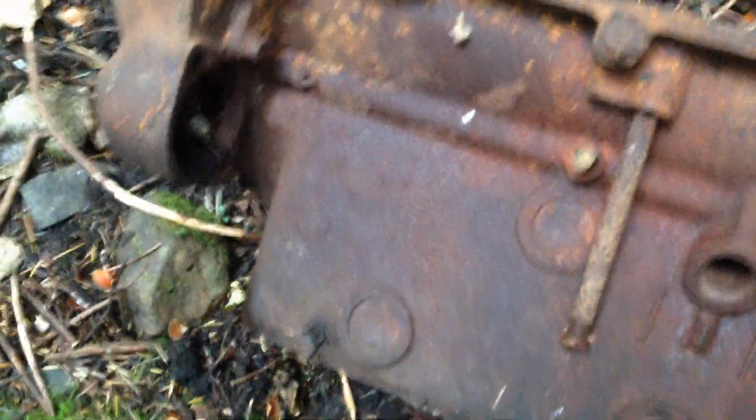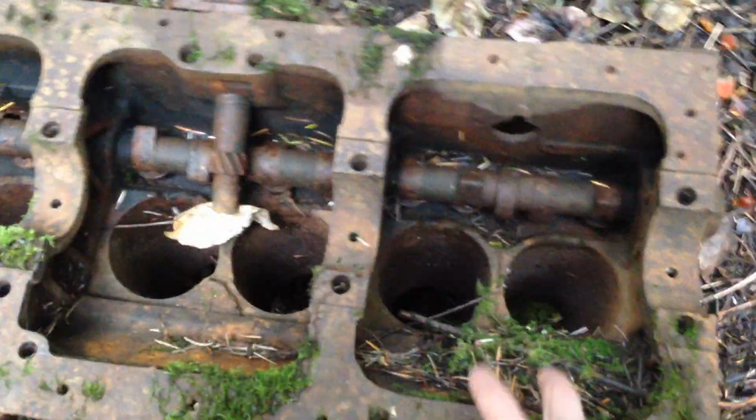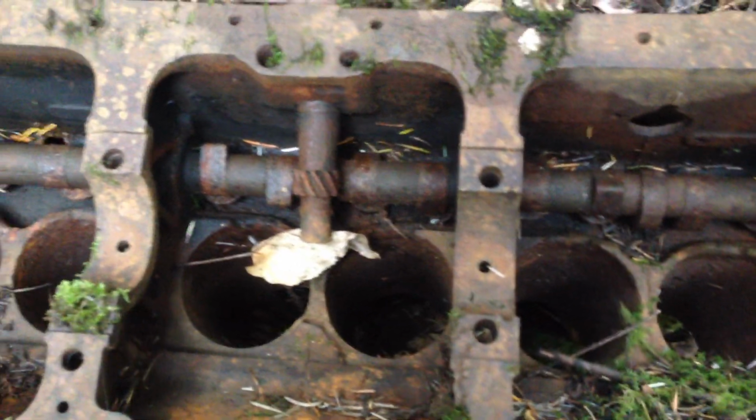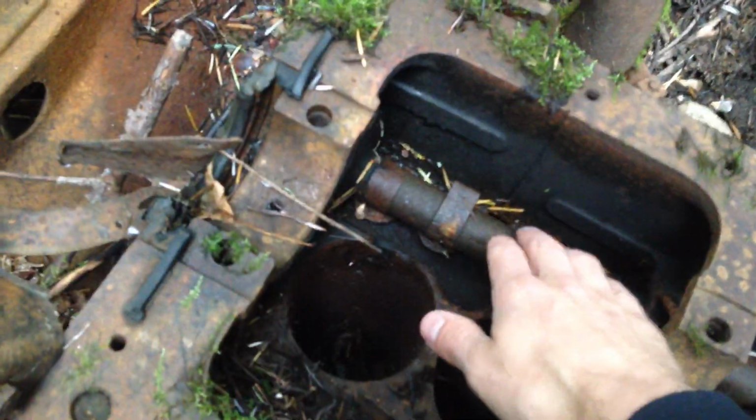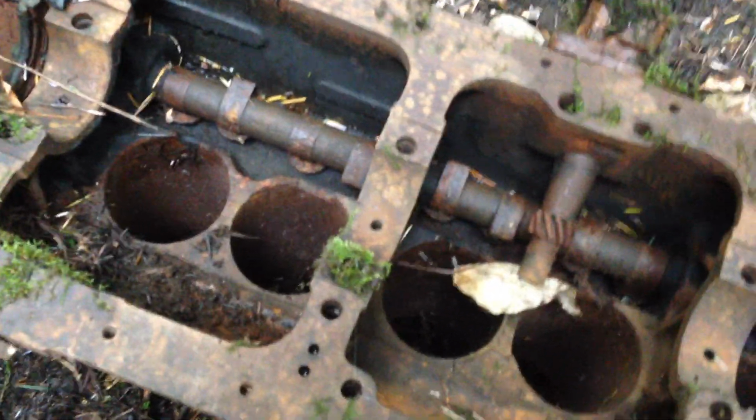And you can see this is a, I can flip it over here. It's an inline six, cylinders in a row here. And kind of funny, somebody took the pistons out of it and took the head. They left the camshaft here. And I don't know what good that stuff would have been if it was starved of oil. Maybe parts are very hard to find, but I don't think anybody would really want to use the pistons. I can't imagine they'd be much good.